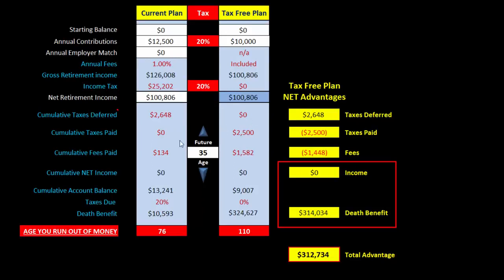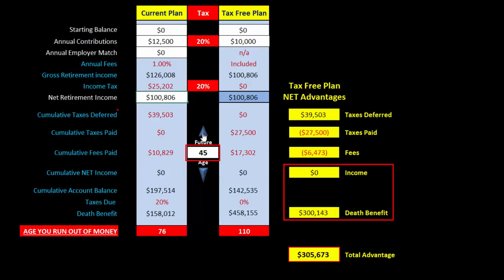Next, I'm going to start changing the future age by 10 years at a time. And yes, we can change that 1 year at a time, but we're going to do it at 10-year jumps so that you can see the benefits very quickly. Here's the first 10-year jump. At age 45, $39,000 taxes deferred, $27,000 taxes paid, $6,000 we've paid more in fees, $300,000 in additional death benefit.